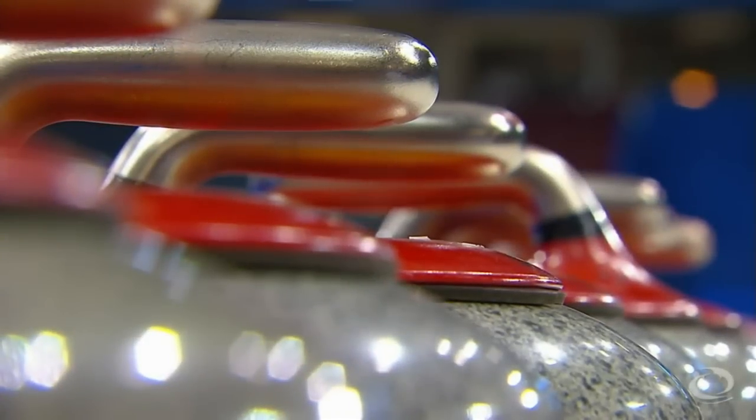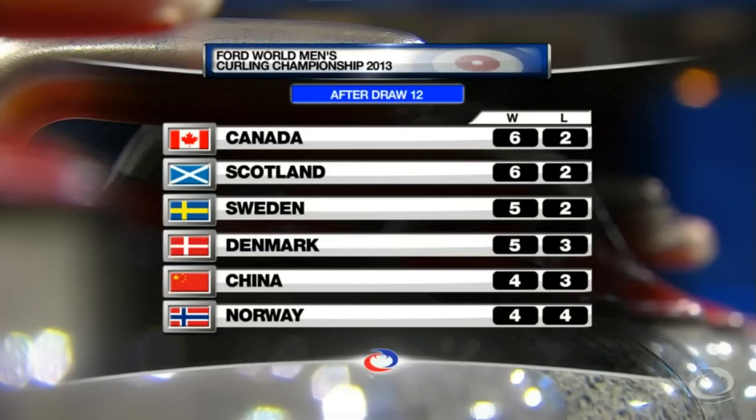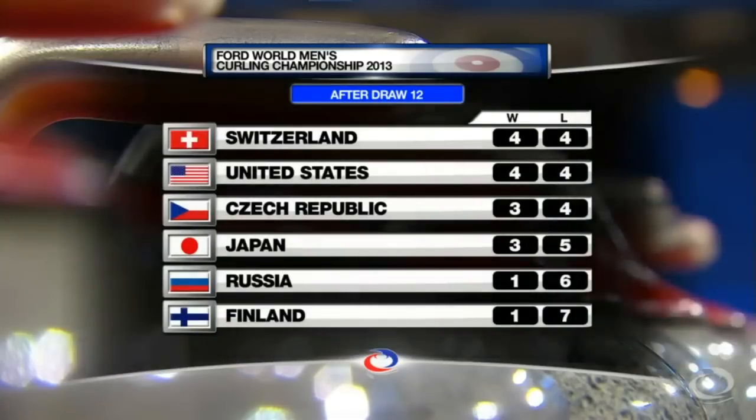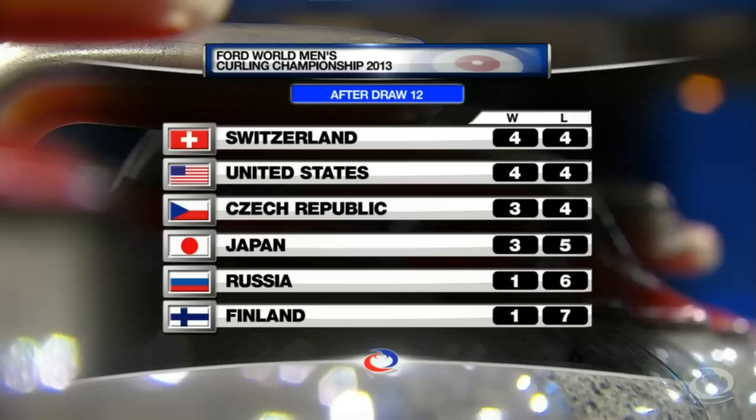It's Draw 13. Look at the standings coming in after 12 draws. Canada, Scotland at 6-2, while Sweden right behind at 5-2. Then Denmark 5-3, China 4-3. Norway, as I said, can't lose. They're at 4-4, along with Switzerland and the U.S. While the Czech Republic half game back with 3 wins. Also with 3 wins, Japan, who knocked off Sweden yesterday and Canada this morning.